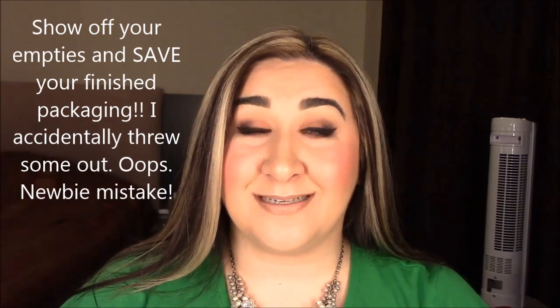Instead of just using this and this, or this and this, you can use all three of them together in one look. Another great way to feel motivated is to show off your empties. So save them in a box, because, tip, I threw some of mine away, and it's really great to make sure you have a bag or a box that you can store your empties in so that you don't throw them out. So yeah, make sure you show them off.